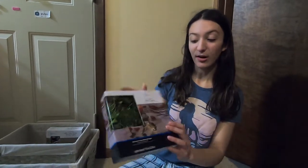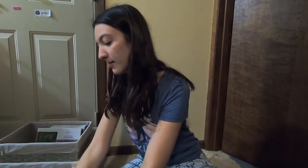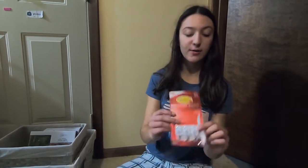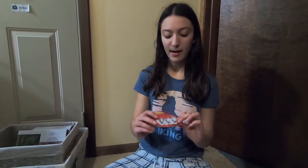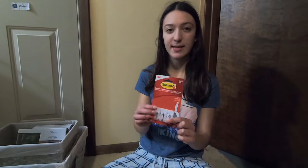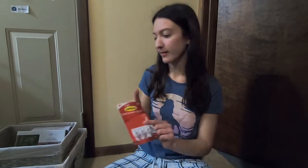And then I did end up getting the Ivy Garland string lights for Olivia. And then we got these little hooks because we made the sign for our dog Gracie's kennel for Christmas. So we're going to use these adhesive hooks. We just need one, but we're gonna hang the little sign on her door.